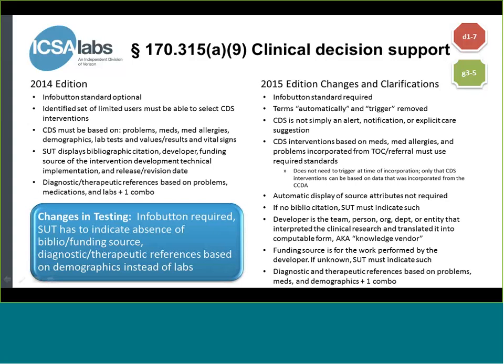They've also removed the terms automatically and trigger, and they've done that just to clarify the intent of this criterion is to encompass all types of CDS interventions. So the ONC doesn't want to be prescriptive about how you choose to deploy the interventions in your system. They've clarified that a CDS is not simply an alert, notification, or explicit care suggestion. It should be more broadly interpreted as the user-facing representation of evidence-based clinical guidance based on relevant patient data. So what you're looking for here is just to think outside of the box, think about how your system can best support your clinicians when they're making clinical decisions about their patients.